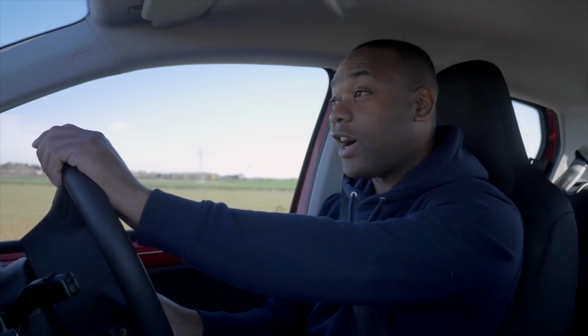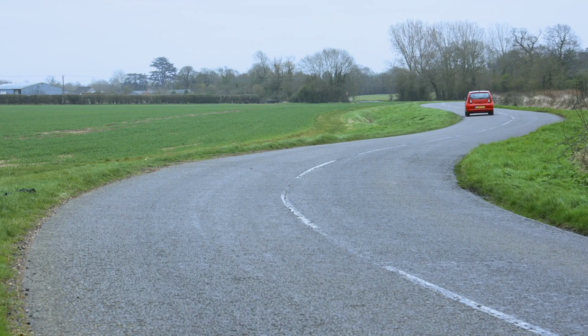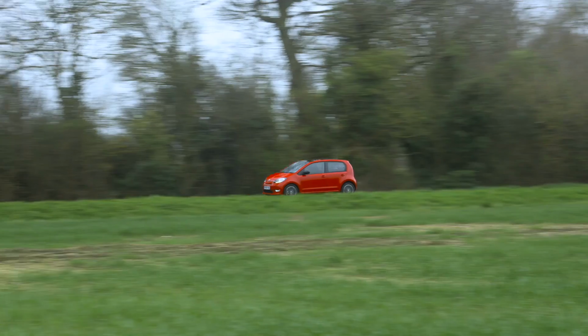Now, it might sound as if I've been a little bit mean towards the Citigo-e, but believe me, I'm actually a big fan of this car because where this car really shines is out on the open road. A big part of the reason why I'm such a big fan of it is because it's just really comfortable. It's a nice car to drive.